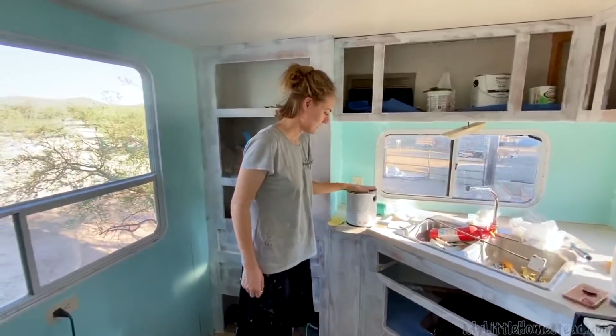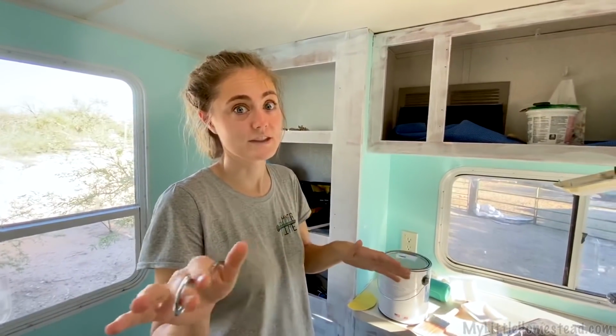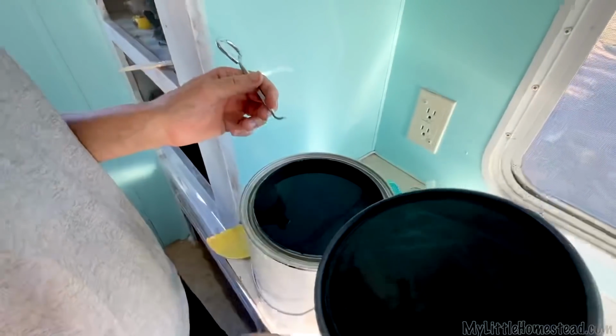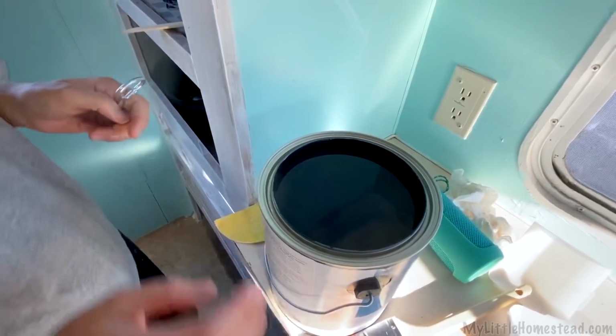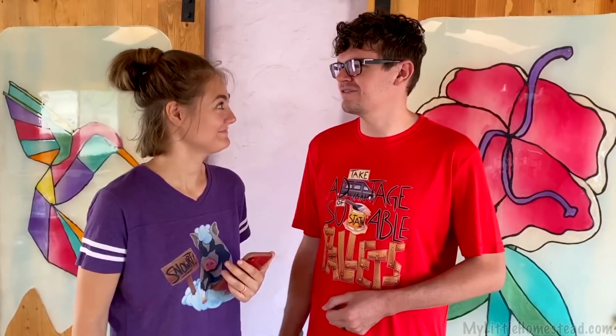It's time to get the black on those cabinets. We were told that the paint that we purchased was thin. Black kind of scares me because the white kind of blends in with everything else in here. Maybe it'll be super thin and won't matter, I don't know. Should we see what it looks like? Yeah, let's see. Oh, it's super thick. Holy cow. Probably the thickest paint I think either of us have ever seen.